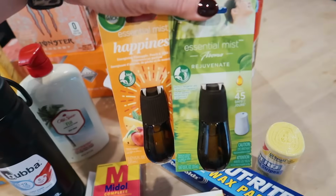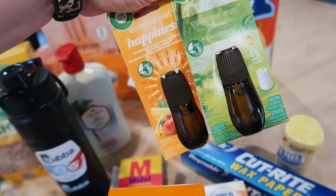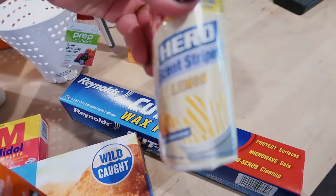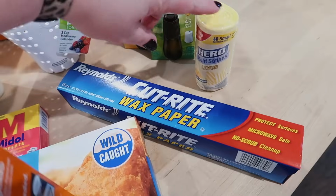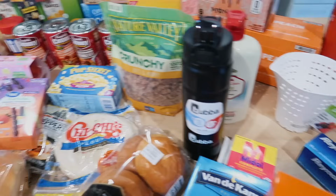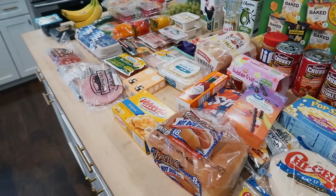I got a couple more of these Airwick essential oil mists. I've really been liking those. Some small trash bags. We needed those for the bathrooms, and then we were all out of wax paper, so I got that as well. So I'm gonna go ahead and start putting some of this stuff away, and then I'll make dinner.